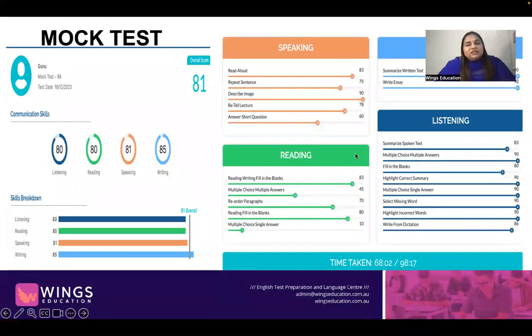Now that's a mock test. Yes, whatever is on the screen, that's my score of December 2023. I gave a mock test on 18th December before my final exam, which was on 19th December. I scored 80 in listening, 80 in reading. I scored speaking 81 and 85 in writing. So you can see my individual division as well.